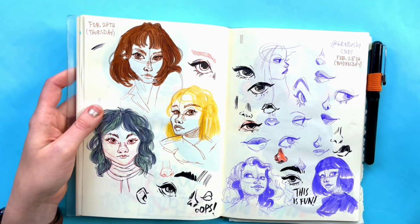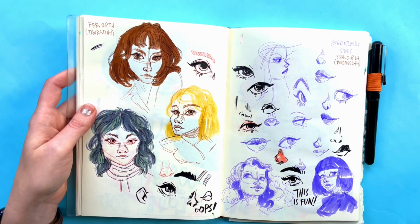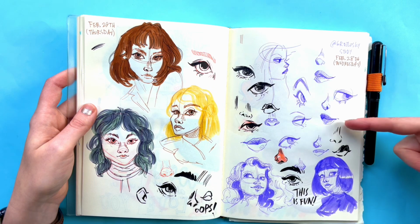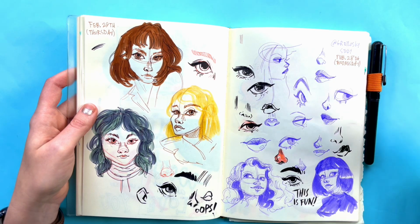So then we get into portraits, and I started drawing some portraits with the small end of my markers. I don't love these, but you know, starting out, first practice. And then I was looking at Gret Lusky's stuff. Her stuff is, oh my gosh, her people, beautiful.